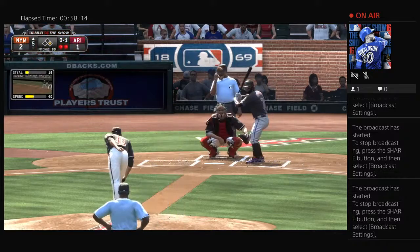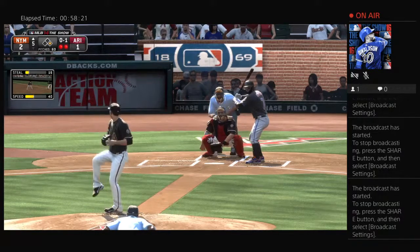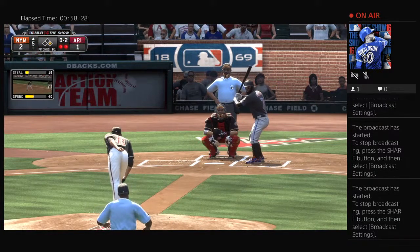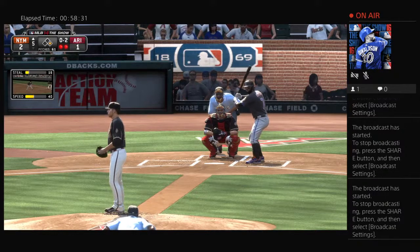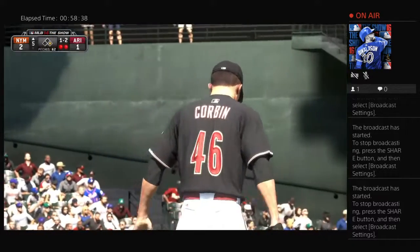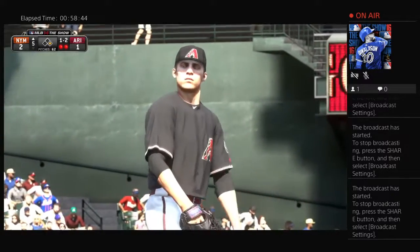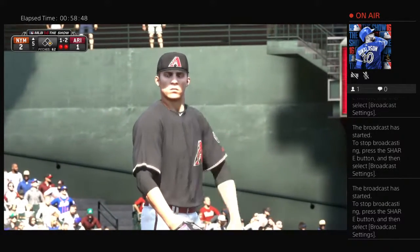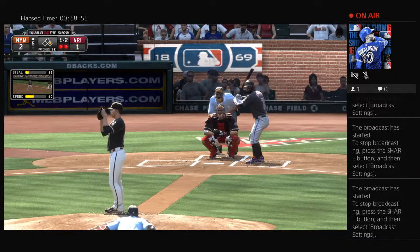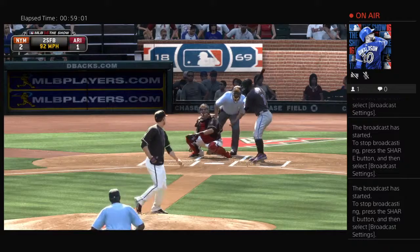Just does manage to get a piece there as this is bounced foul. Just got a piece of it as it's fouled back. Way outside. 1-2. Well, I think that fastball is just for show there. He's not trying to throw this for a strike. To 2 balls and 2 strikes now.